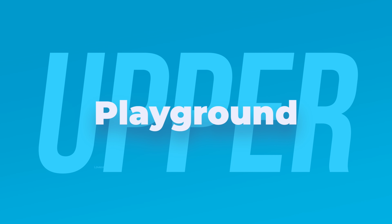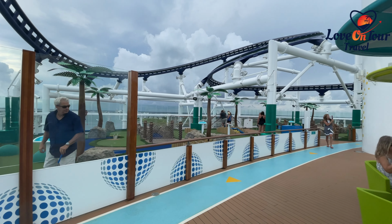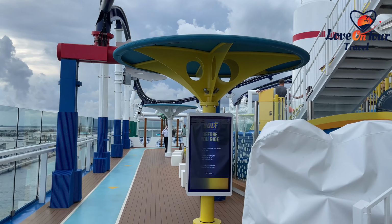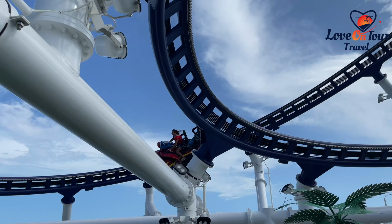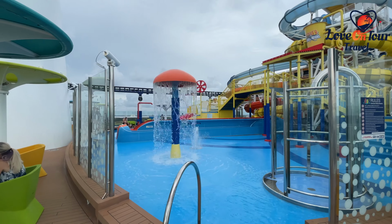Now, the upper deck is where a lot of the fun happens. I believe this was on deck 15, and this is where you found the roller coaster, the boat, Ultimate Sea Coaster, and you also had the rope course and the mini golf course, basketball, the pool deck, and a few other fun spots there at the top of the ship.